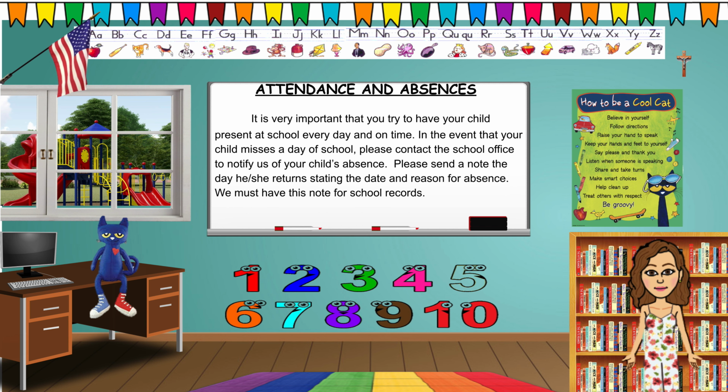Attendance and absence. If your child is coming in beyond 8:20, they'll get a tardy sheet, and they do count that on their report card. Absences are also counted. Just call the office and let Ms. Evans know why your child won't be in school, and then you can just send a note in the next day.